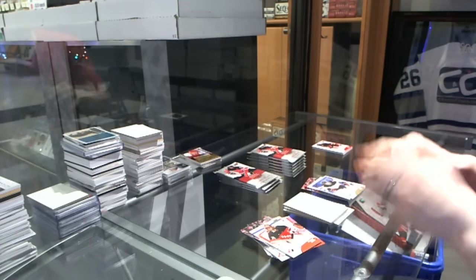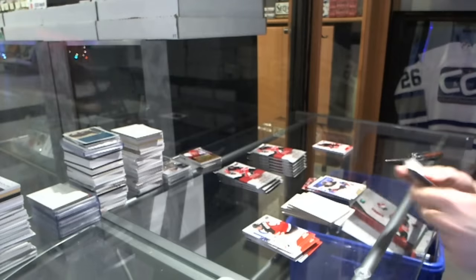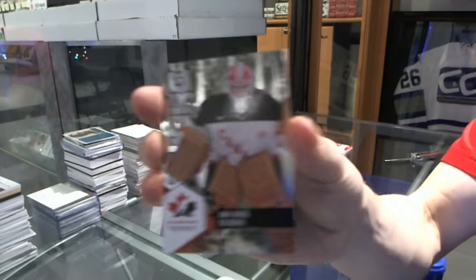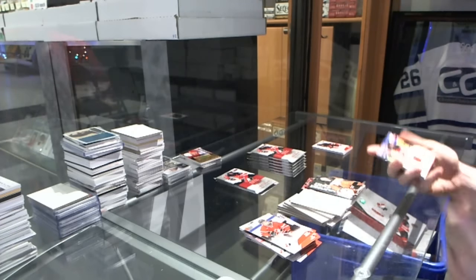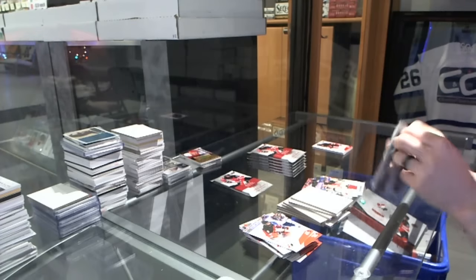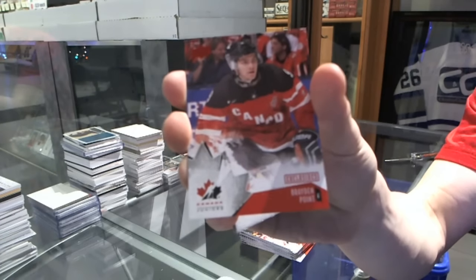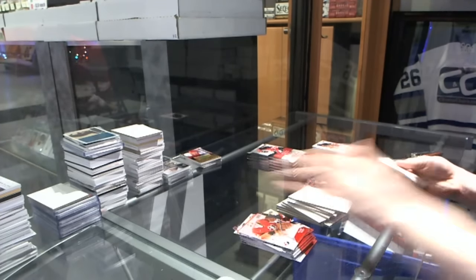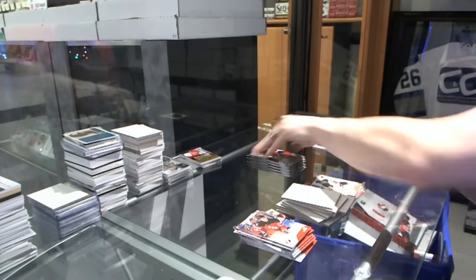Base gold Laura Fortino. Hydro Nick Paetsch. Hydro Rene Desbiens. Base jersey Jillian Saulnier. Exclusives number to 199, Brayden Point, out of 199. Base gold Dylan Hetherington. Base gold Nathan Knoll.